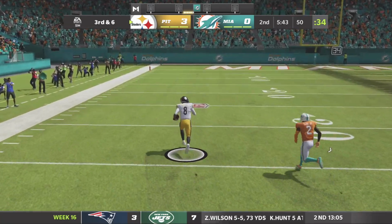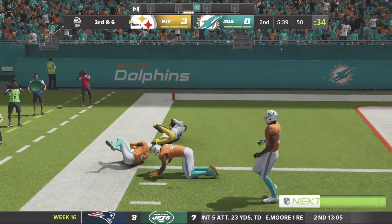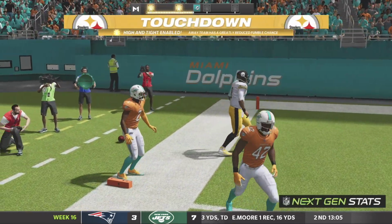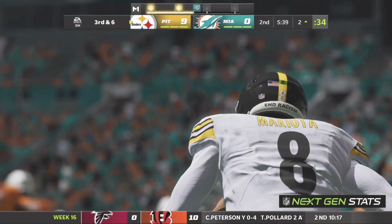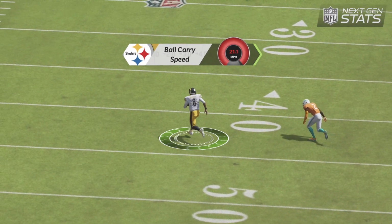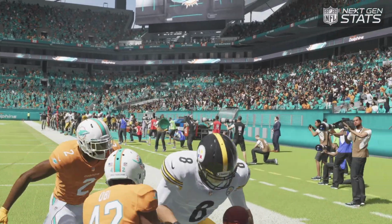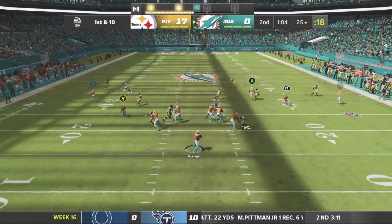Here's Mariota, though, taking off. Nobody's home. He outruns Darius Slay to the 5. Touchdown, Steelers. What a big-time scramble right there by Mariota. He has a lot of space, and he just takes off. And he is very, very fast. I didn't realize he was that fast in this game. He's almost at like 90 speed. I believe he is 90 speed. He's either 88 or 90.